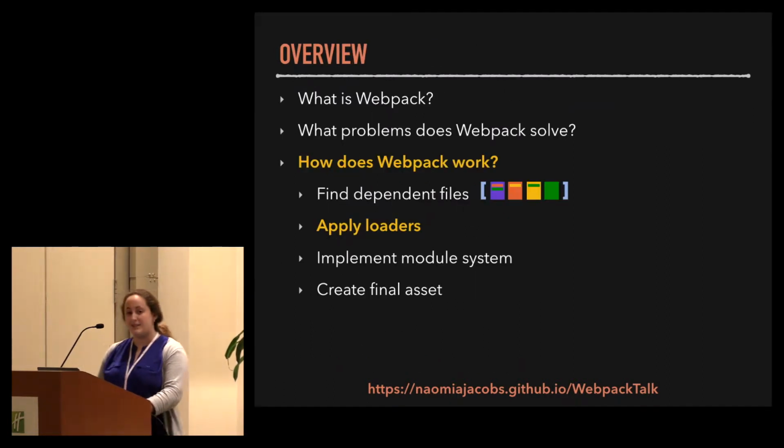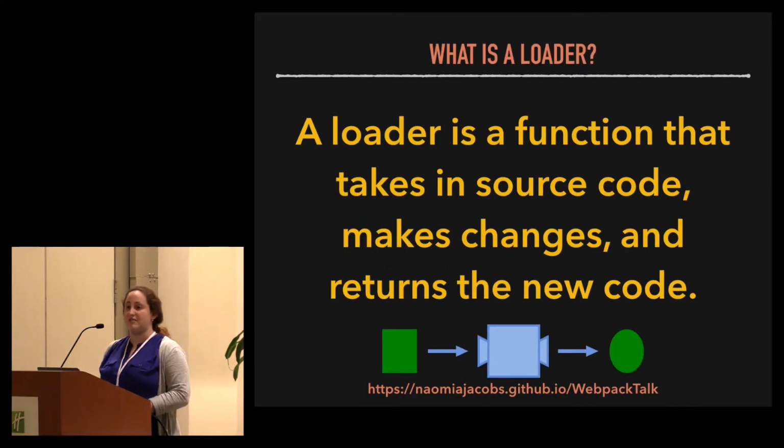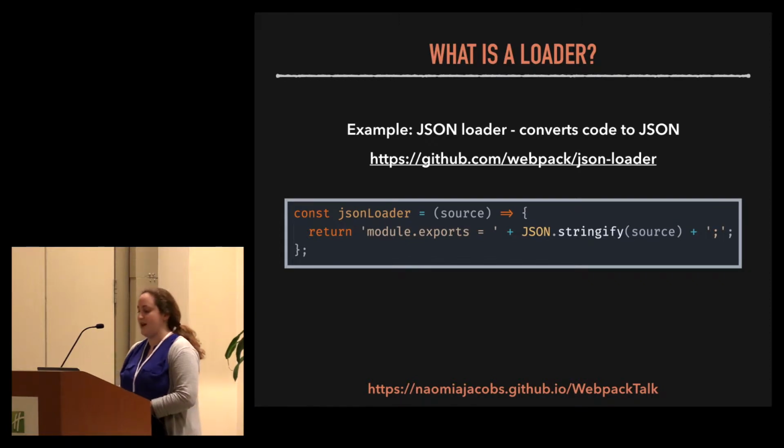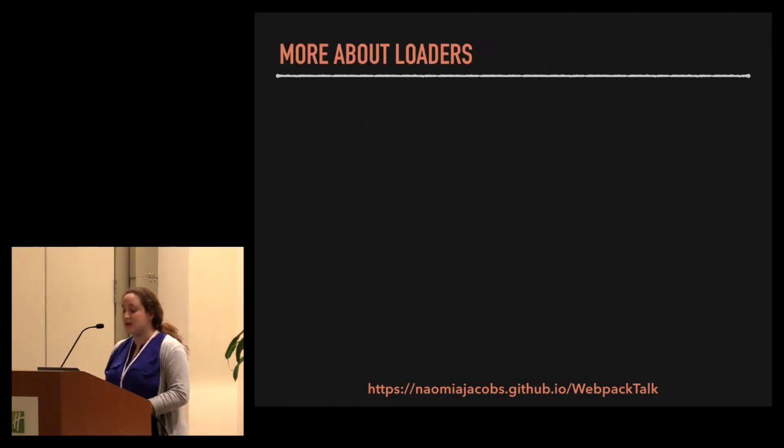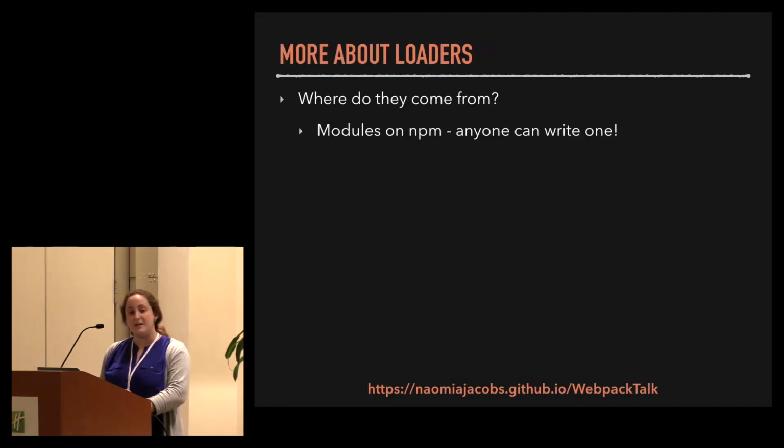Cool. Next, we are going to apply our loaders. You guys may have seen loaders in your Webpack config files. You might have downloaded loaders. If you don't know what a loader is, it's super simple. It's just a function that takes in source code, makes changes, and returns the new code. That's it. This is the JSON loader. Loaders can be really complex, but they can also be this simple. Loaders come from NPM. Anybody can write a loader. You can write a loader.